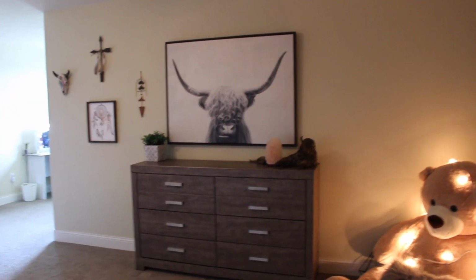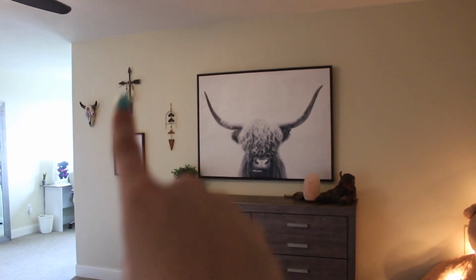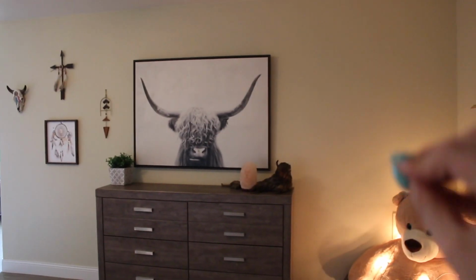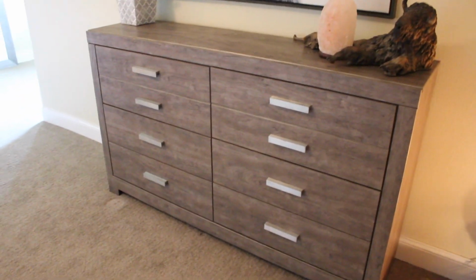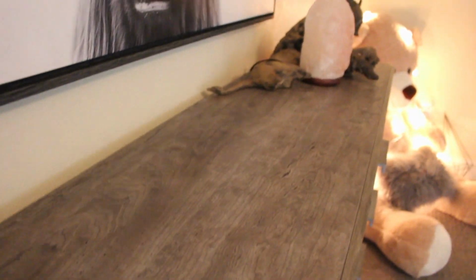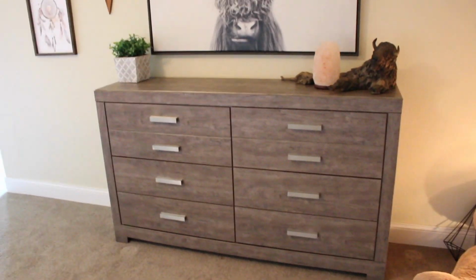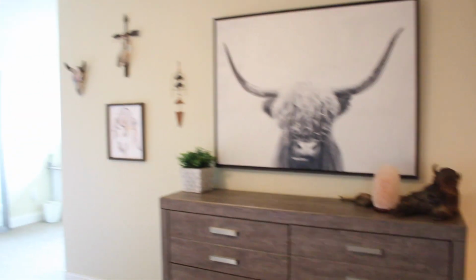Now next to my shoe shelves is my dresser. I want to put something there, but I'm not sure what. I think it has to even out with that, just little things all together on that side. I bought this dresser from Ashley. I have been eyeing this dresser the second that I found out that I was moving here. I loved the rustic, old wood look of it. This was the last piece of furniture that I bought for my room, and it turned out really cute all together.